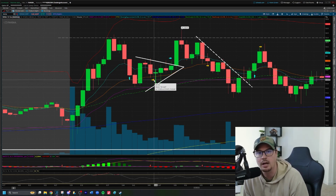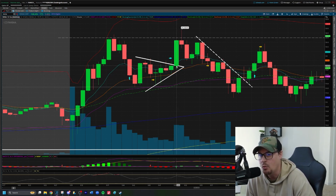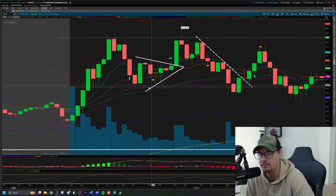But the good thing about cutting it early is that I'm still managing the risk and I still can go back in on this if it confirms. So I wait and see what it's going to do. When it starts to print a higher high and I see the higher volume come in here, it's a market buy on the breakout move there of this pennant pattern.